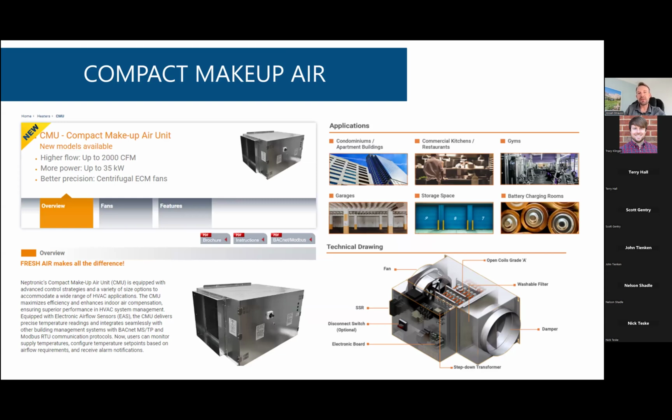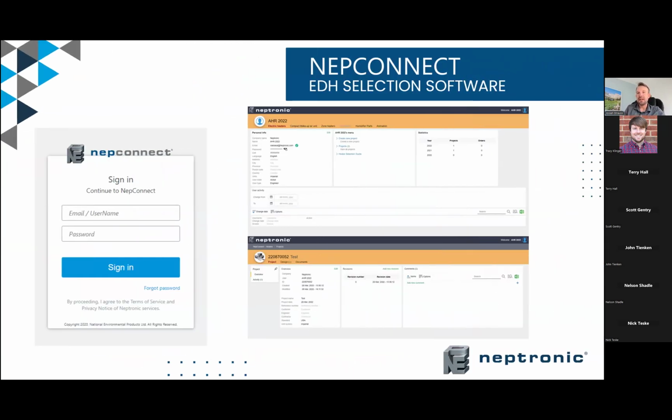We also have a compact makeup air unit that's becoming more and more popular. Now that's available at up to 2000 CFM of makeup air and up to 35 kilowatts of heat. Right now we're just doing heating. We don't do cooling, but we do have options coming right down the road for evaporative cooling that's going to go into the makeup air, as well as ERV, like a heat exchanger. That's going to make it just that much more efficient. If you have any questions about that, just get in touch with Tracy or whomever you talk to at Holden.